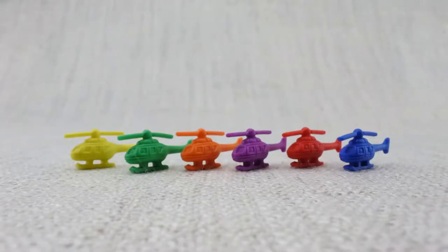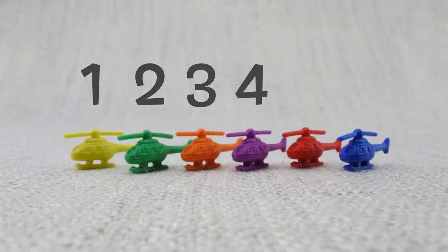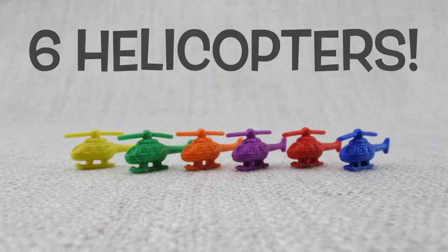Let's count them. 1, 2, 3, 4, 5, 6. That's 6 helicopters.